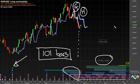And the other reason why I don't expect a double GH interaction is because I believe that the trough that most probably formed last week is a trough of the 80-day cycle, and that cycle is already 101 bars long, and I don't expect that cycle to get much longer than that. Okay, so therefore I believe that a long trade in the euro to US dollar is appropriate as our next trading opportunity.